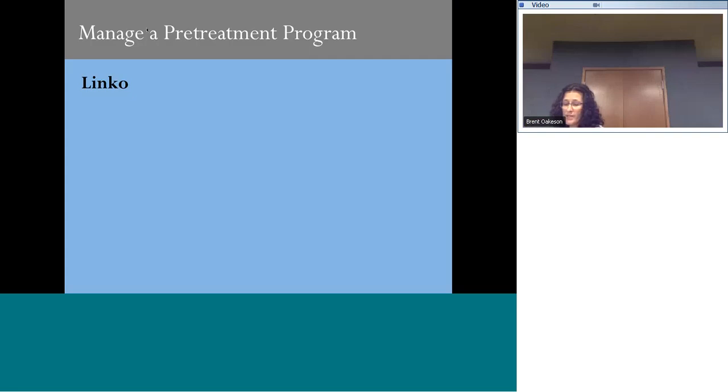Okay, one of the ways I track all my pretreatment stuff is through a program called Linko. It is expensive to use, but it actually helps a ton with putting all your information into one. I do things way different than most people because I have lots of different backups of how I do my stuff. I have my paper copies, then I have my electronic copies on my computer, and then I have the stuff that's on Linko. So there's 3 sources. So if anything ever had a glitch in it and it disappears, I have a backup somewhere.